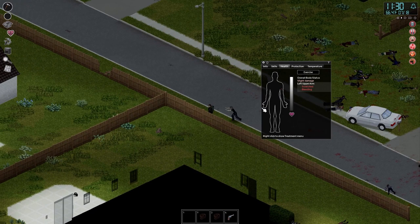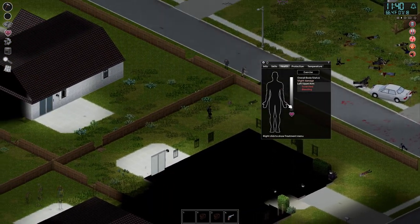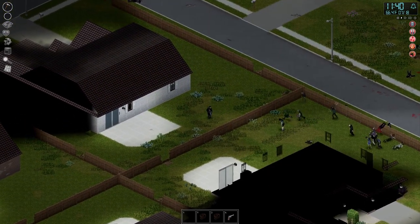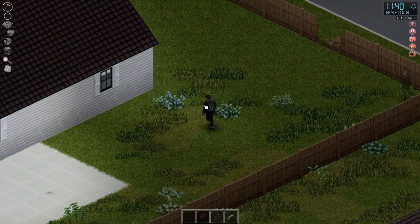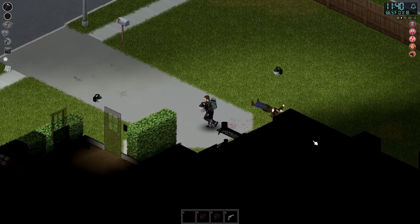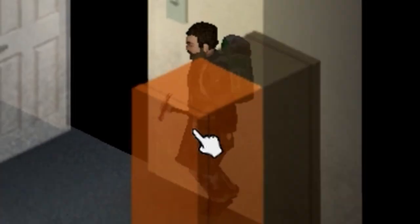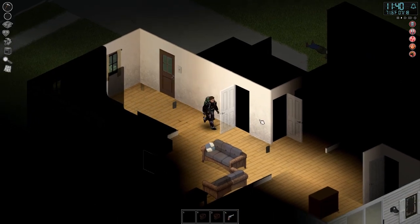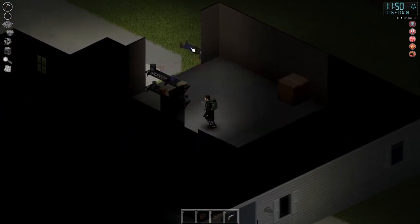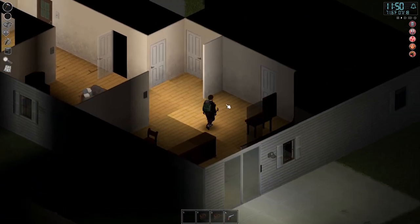Oh! Over the fence! Go! That sprinter's coming! Get over the fence! Oh, wow, we scaled that great. Come here, you son of... There's two of them! Jesus Christ! Help me! Inside the house! Okay. Oh my god. Close the damn door. There's no garage door.